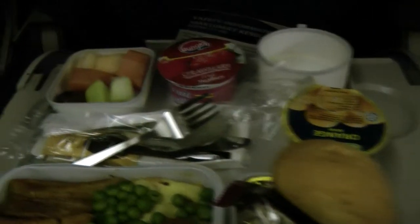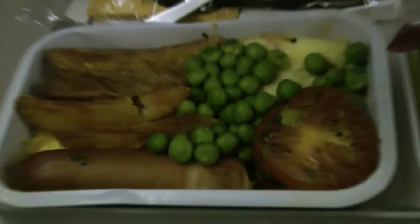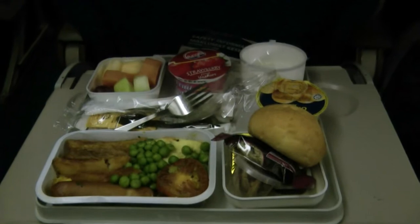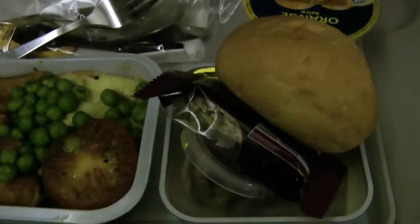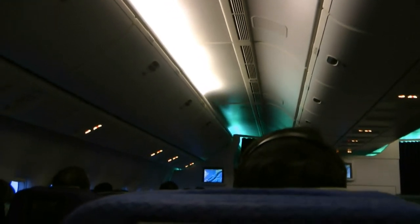The main meal here was the omelette with sausage, potatoes or fries, and peas and the tomato. Also they included a tub of yogurt, a fruit tray, and some milk with tea and coffee facilities.